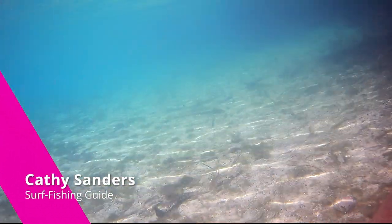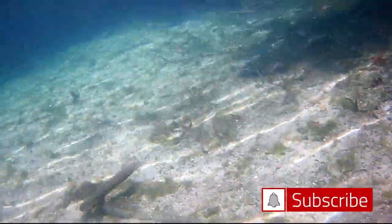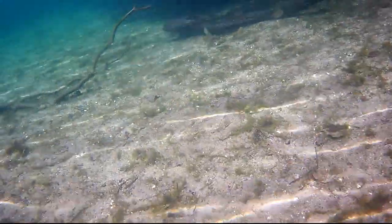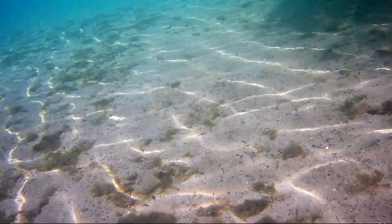This is Kathy Sanders. I'm a surf fishing guide in Northeast Florida, and today we're doing something a little bit different. We are at Silver Glen Springs in Florida, and I went here last year with some friends, and I brought my GoFishCam, and instead of fishing with it, I went swimming with it. So I was holding this the entire time that I was swimming all the way to the springs. So this is just a shortened version of what I did.